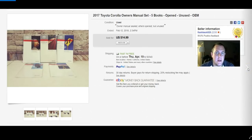Corolla manual, again, my dealer friend threw this into a lot. He asked if I wanted it. I said, sure. 2017 Corolla manual with all the instructions. He gets all this stuff. I think he does house cleanouts, or storage cleanouts, and he gets all the leftover stuff. This was in there, got 15 bucks, so pretty cool.